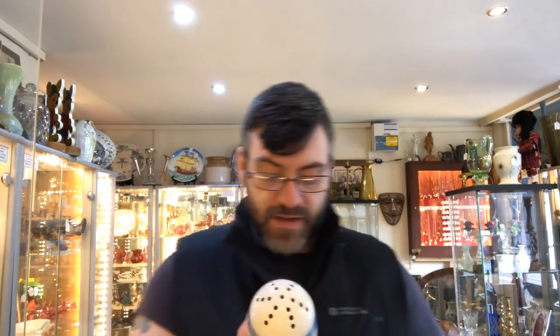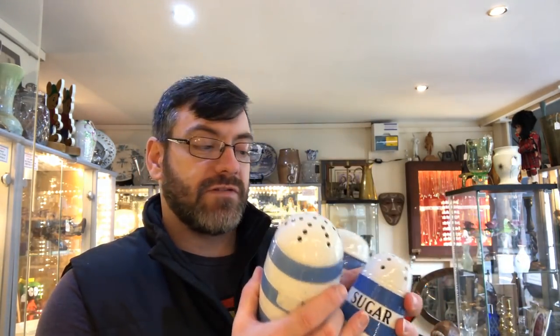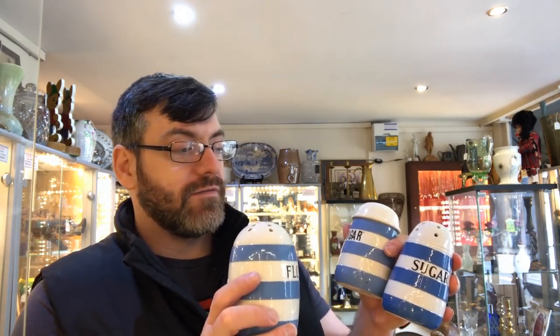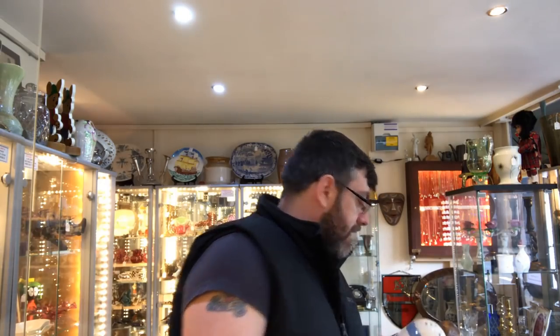Really nice. Now, I paid a fiver each for these yesterday over the door. There's no damage to any of them. And they all have the writing on and the sugar on them. So, nice little group. Look at the difference in shapes as well. As you go through the ages from the 30s up, you can see the difference in the shapes. You put one down, I'm scared I'll drop one. So, 1930s, maybe 1940s.